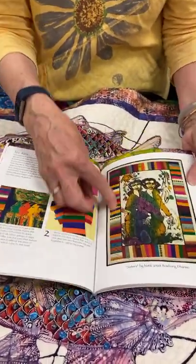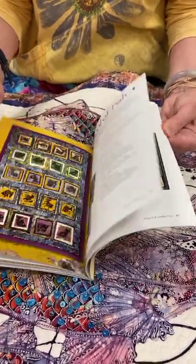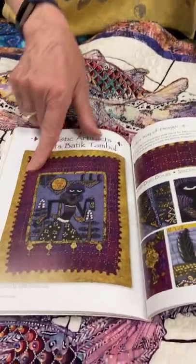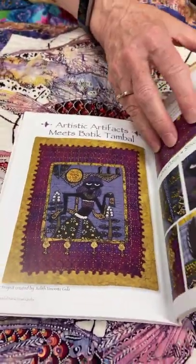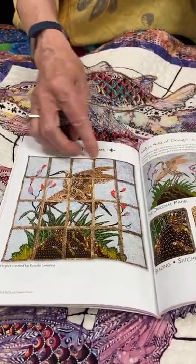I mean, this one, Judy used sari silk around it too. So there's lots of options. It might be just in the gallery. This one actually has hand-dyed lace and beads and ephemera. This one is absolutely stunning.